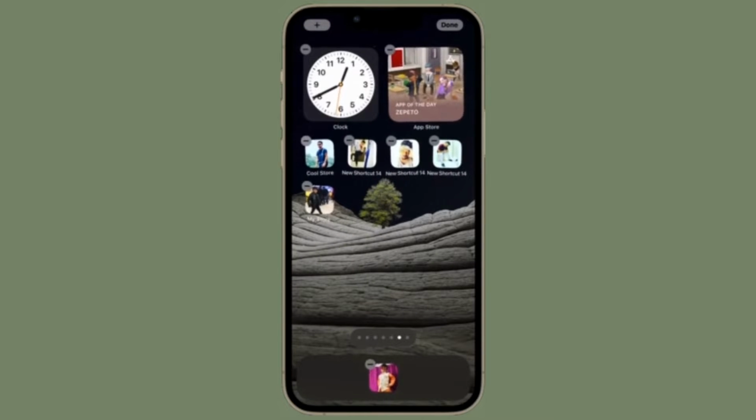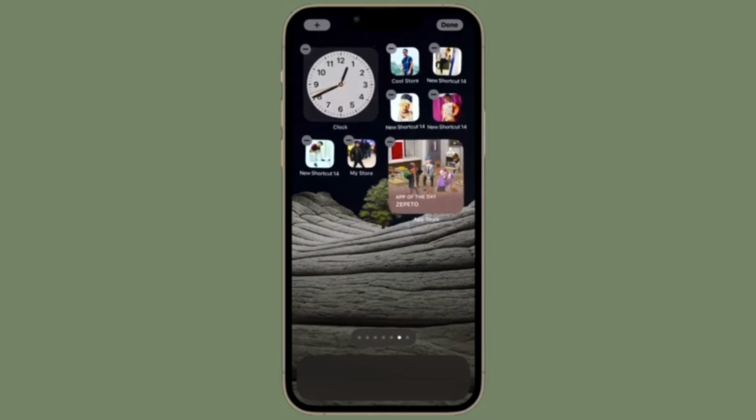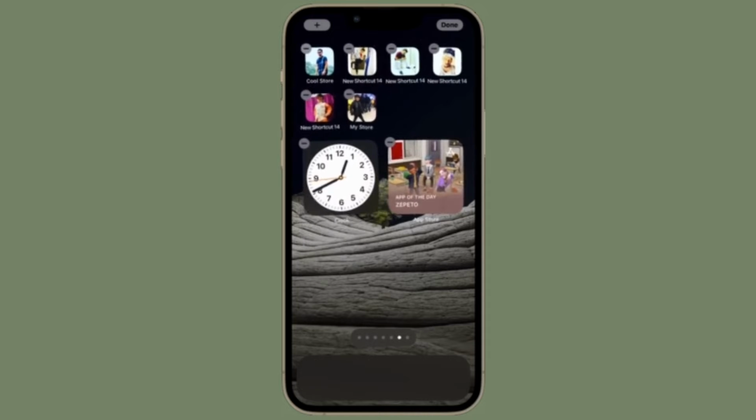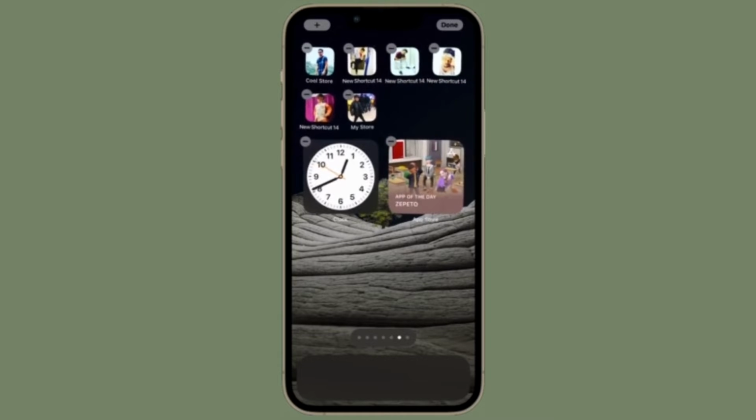Right now I'm going to show how to cancel automatic install of iOS and iPadOS updates. You may already know that iOS and iPadOS will attempt to automatically install iOS and iPadOS system software updates to your devices, but not everyone wants to use this feature all the time.